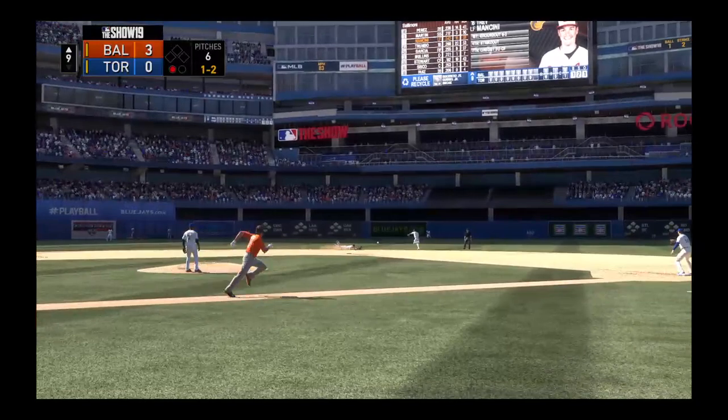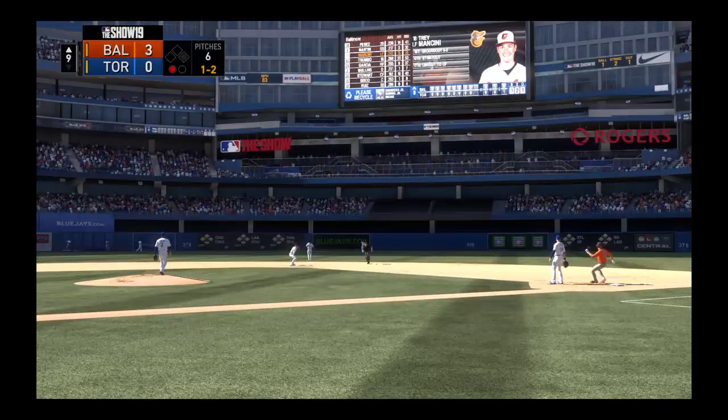Hit back up the middle. He gets dirty, but he can't make the play. It's a base hit.